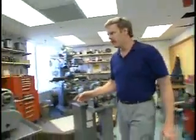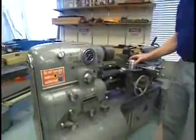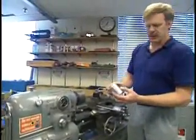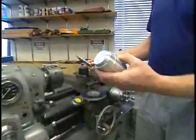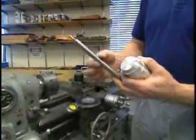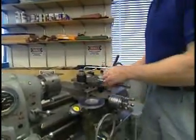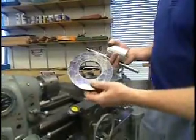Now over here, on the other side of the shop, we have two lathes. Lathes are used typically for making parts like this, cylindrical parts with cylindrical features. Parts such as this, shafting that has steps in it and threads, and also working on discs and rings such as this.